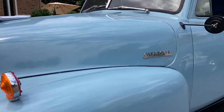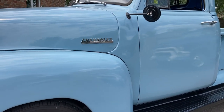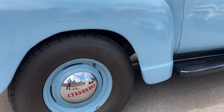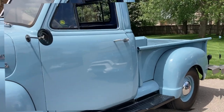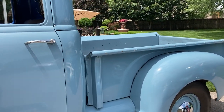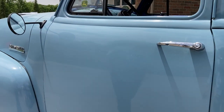This color as well, Glen, that's the original color? I think it would have been a little darker blue, but it would have been blue, but not as robin. This is robin's egg blue. Perfect. So this truck came from Montana. Some elderly woman was in her family and she got rid of it, and I ended up getting it.